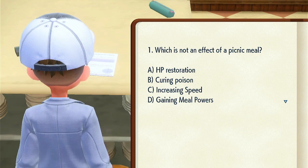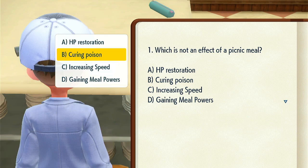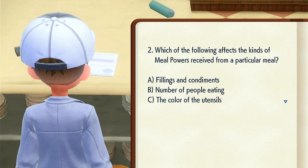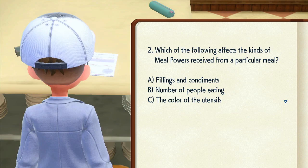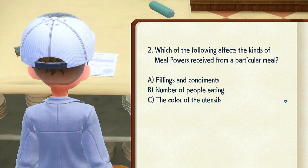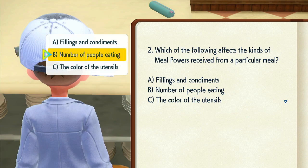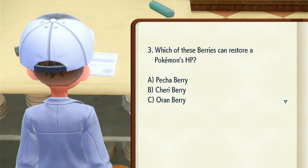I agree. Which is not an effective pick-meal. Increasing speed? No. I don't... Curing poison, I think, is not one of those things. Probably. Which of the following effects? The kinds of meal powers received from a particular meal. Those are some great options. Fillings and condiments. Number of people eating. The color of utensils. It's definitely the number of people eating. Also known as fillings and condiments.